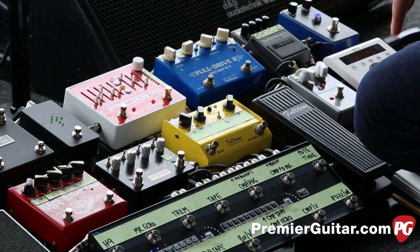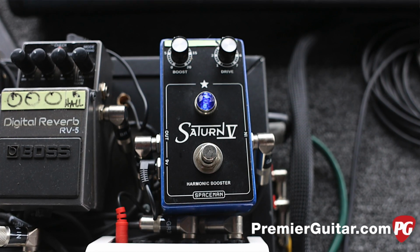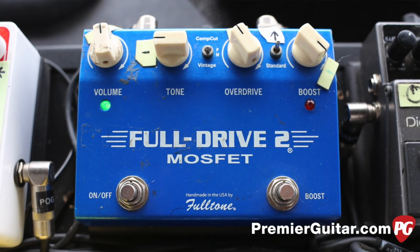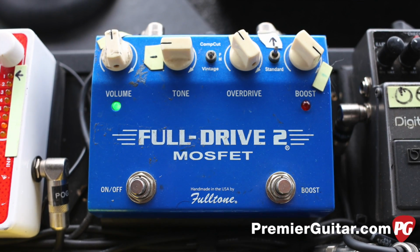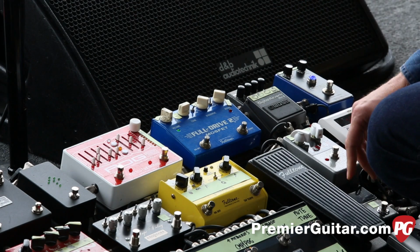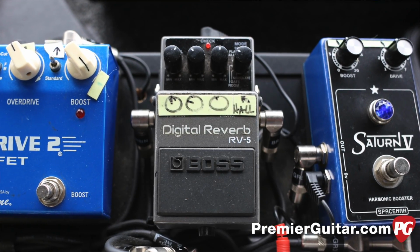Variables in there. Cool. Another cool thing is a Spaceman booster here, a harmonic booster. I use this for a clean boost a lot with the full drive. It's kind of like the main gain stage for me. I've tried so many other pedals here and always come back to this. That's just like a main rhythm sound, and then I'll kick this in just to get a little louder. A little something, sure.